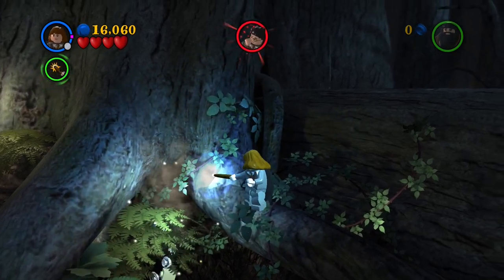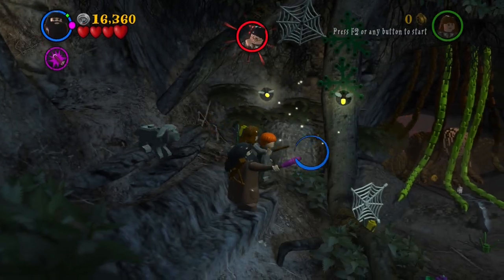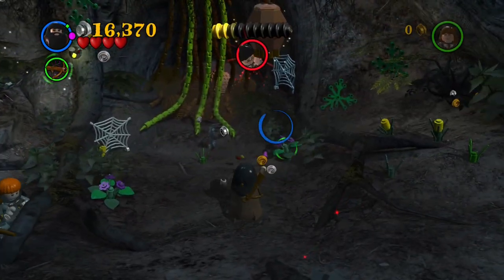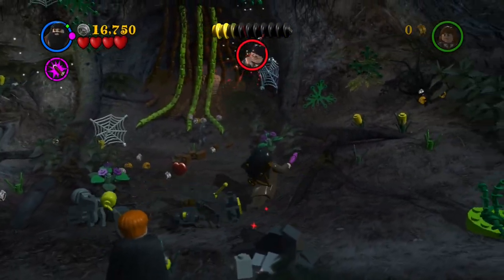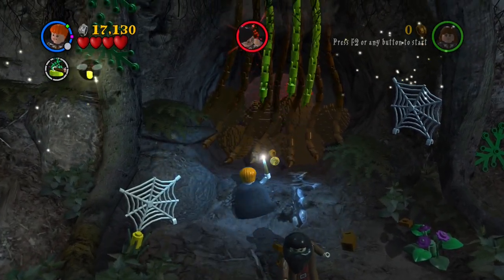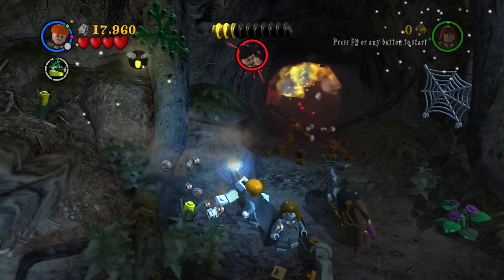Can we break it? Yeah, there we go. Alright, Hagrid, you lead the way. You're the big boy. Oh no. Y'all deal with that. I'm gonna look for the nest. And we got it. I swear y'all don't even know how to defend yourselves. Lumos. Oh, we need to go out here. Okay, I see that's where we're supposed to go.